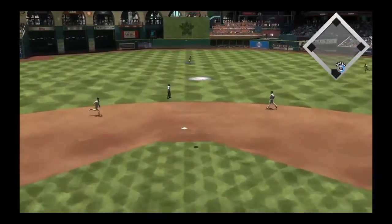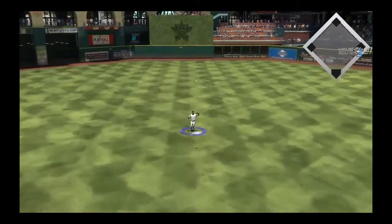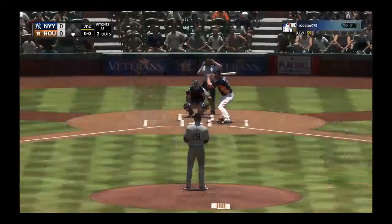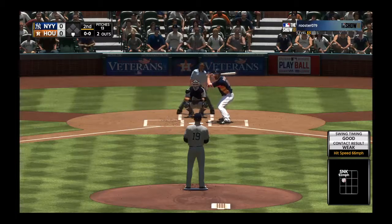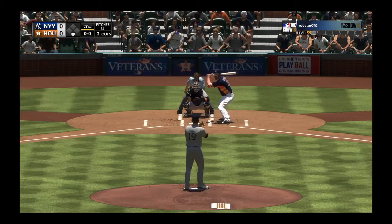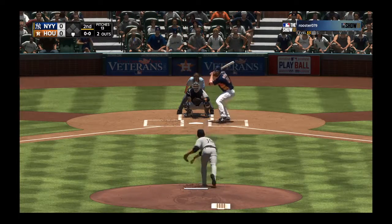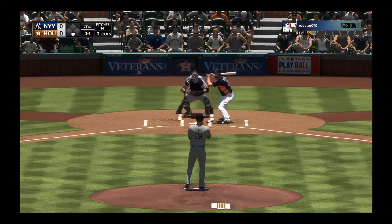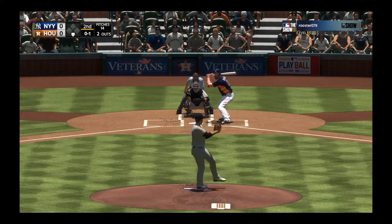High in the air and drifting out to shallow center. Coming on for it is Hicks. He gets there and makes a fine running play for the second out. So striding forward now, Evan Gattis will try to make something happen with 2 gone in the bottom of the second. And he tries to hold back on the swing, but I think it would have been ruled a strike anyway. It's 0-1.